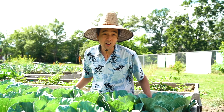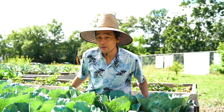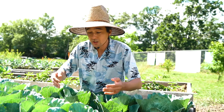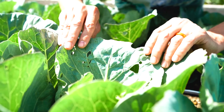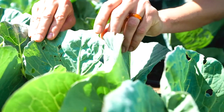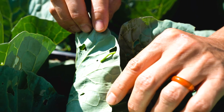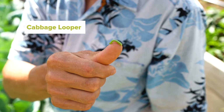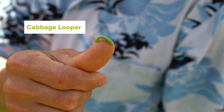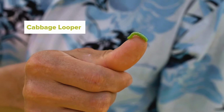As a bug detective on the farm, we have to look for clues. And one of the clues that we look for is damage on our plants. Here, this cabbage has a lot of holes in it. Something has been eating it. We need to look for it, see what we can find, and there it is. The villain of our cabbage, the cabbage looper. This little caterpillar can do a lot of damage in a very short amount of time. It needs to eat as much as it can so that it can transform into a moth.